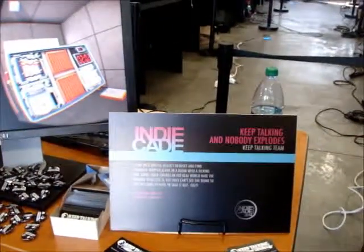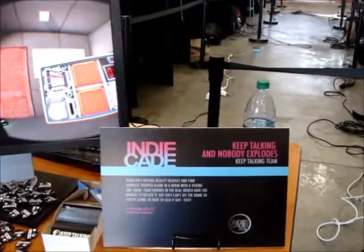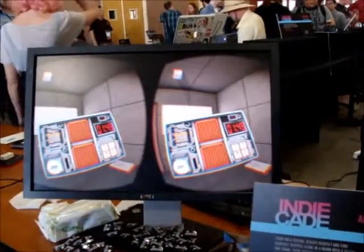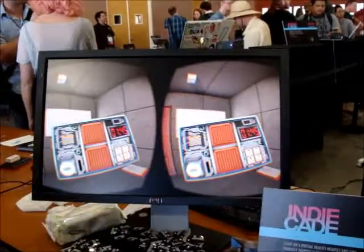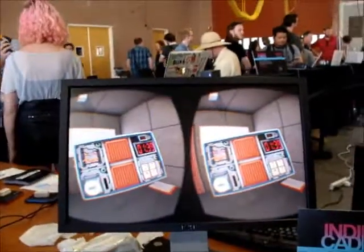Keep talking and nobody explodes. Keep talking, team. Strap on a virtual reality headset and find yourself trapped alone in a room with a ticking time bomb. Your friends in the real world have the manual to defuse it, but they can't see the bomb, so you're going to have to talk it out fast. Oculus Canada.